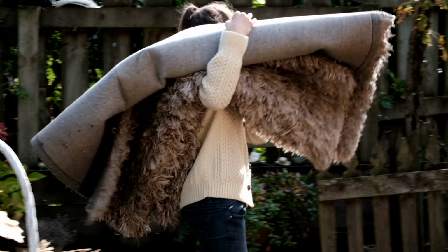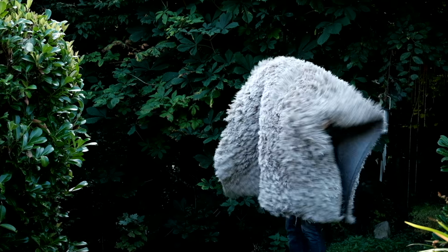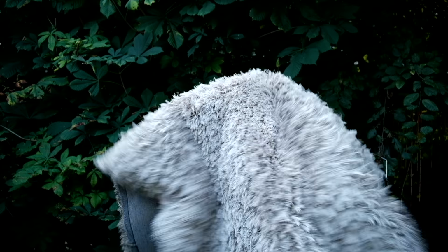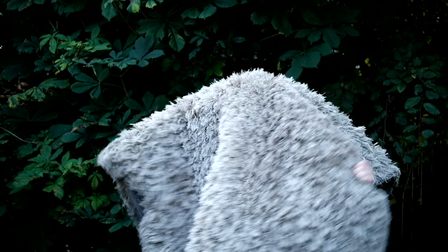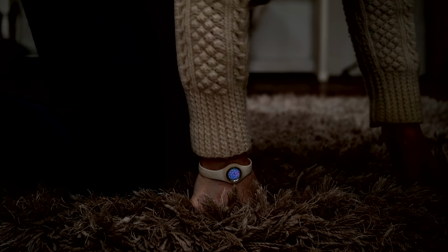I'll always take the rugs out at this time and give them a shake out. Even if you hoover, it's not the same as getting a good old shake outdoors, and the rug looks brand new.